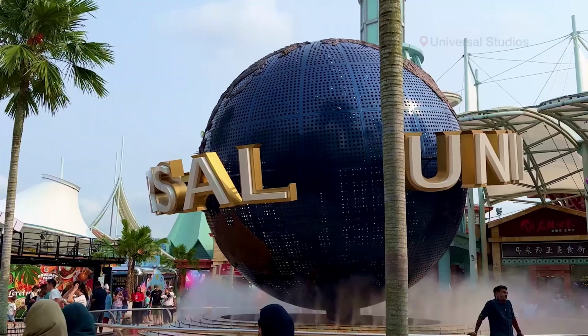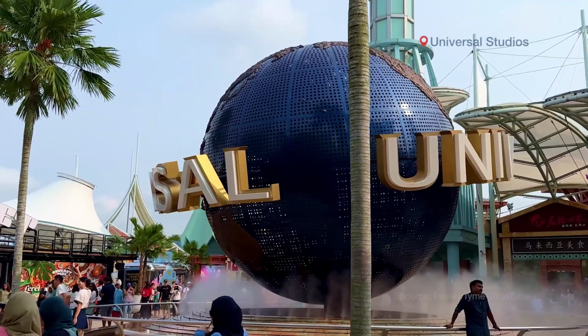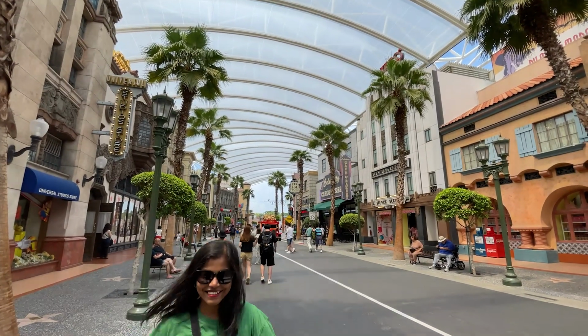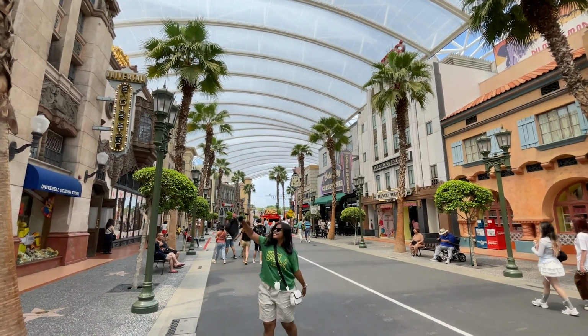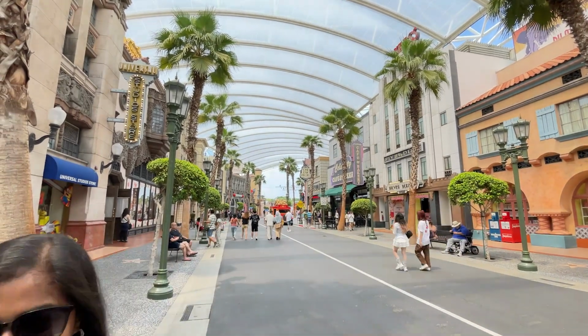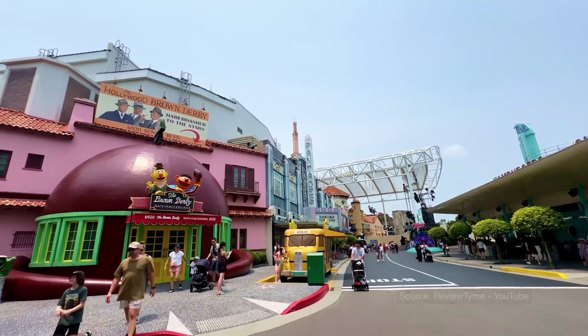As we neared the Universal Studio entrance, we were just jaw-dropped by the enormous Universal Studio globe. And then we entered the heart of the Universal Studio Park, the Hollywood Street. This street was filled with many cafes and souvenir shops which were based on different movies.